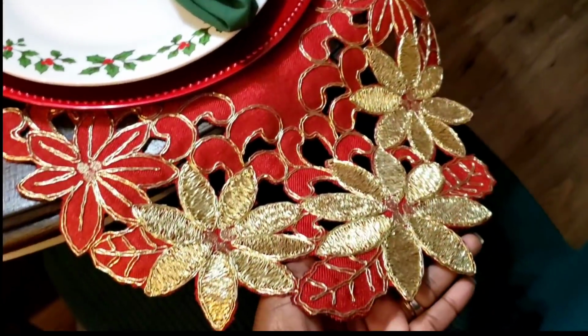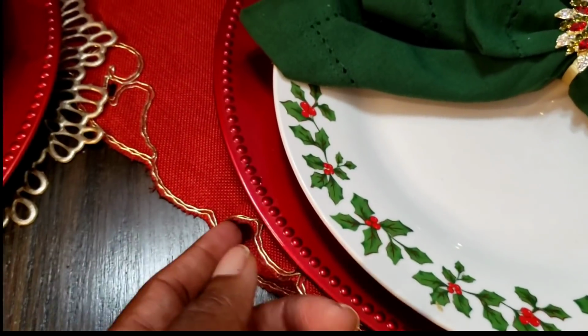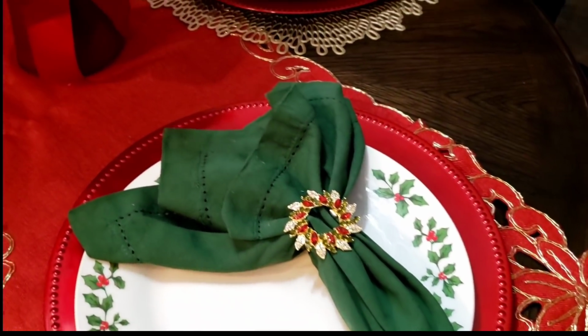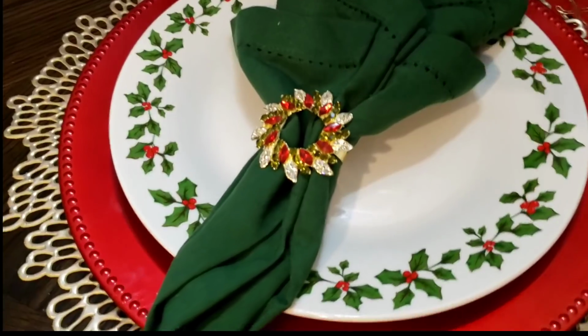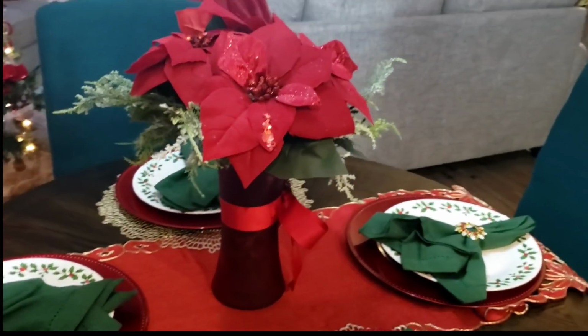I found this table runner at Home Goods. I thought it was absolutely gorgeous. It was too long for the table, so I folded it on each end to make it shorter and fit the table. These napkins, I thrifted last year, you guys. They were brand new, never opened, so this is my first time using these. Even though I do have green napkins, these are a little bit different. The color is a little bit different, the green is.